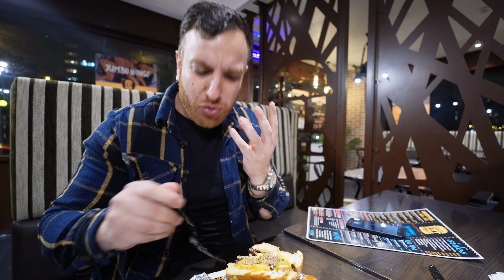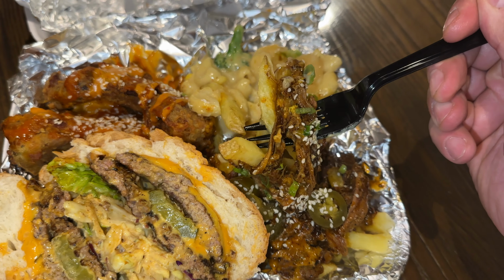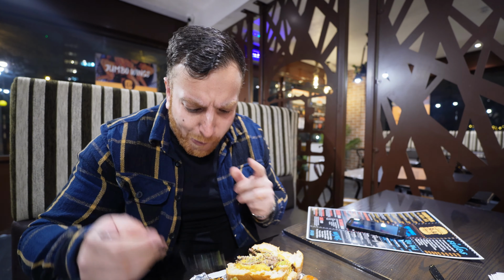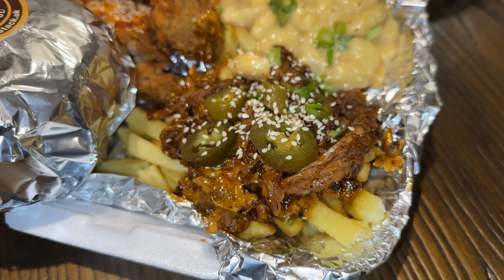That is one of the most flavorful, soft, tender, juicy pulled beefs I've had in my entire life. Guys, we are starting strong. The beef is absolutely lovely. Pulled beef is just one of my personal favorites, but I can't think of one that's as flavorful, as rich as that. You get that on the chips in this particular box.